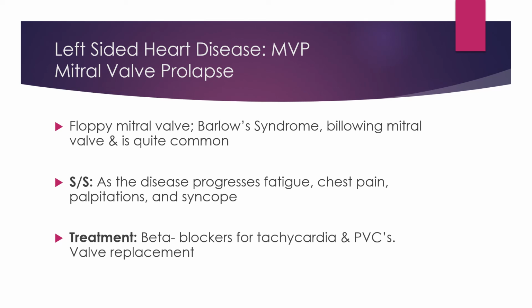As it gets worse, we're going to have more fatigue, chest pain, palpitations, and even syncope, where we're not getting enough blood to the brain. So we're going to be treating that with beta blockers for tachycardia. Remember, when our cardiac output drops, our heart panics and starts to beat faster. We're going to give beta blockers to avoid that. And we're going to have some conduction issues too, and that will help reduce our PVCs. And we can also end up replacing the valve.